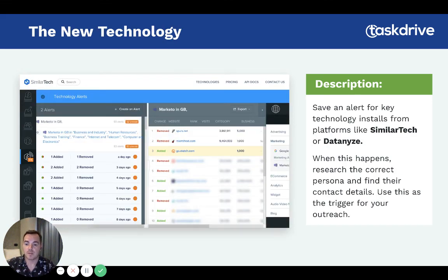The new technology playbook is a really good example if you sell a complementary product. So Gorgeous, which is an e-commerce chat AI, they use this type of trigger event to start speaking to e-commerce owners when they had installed a live chat software. And that's how they grew from 100 to 1,000 customers.